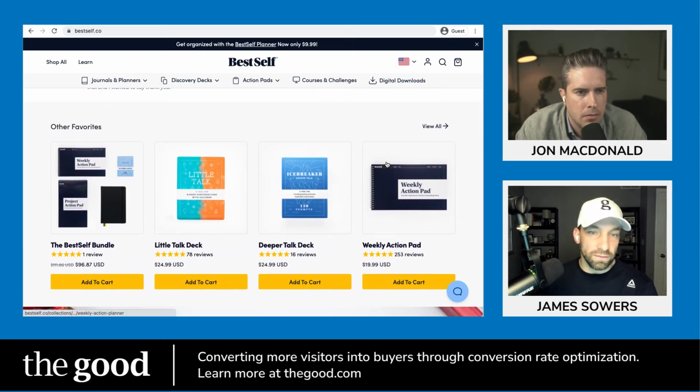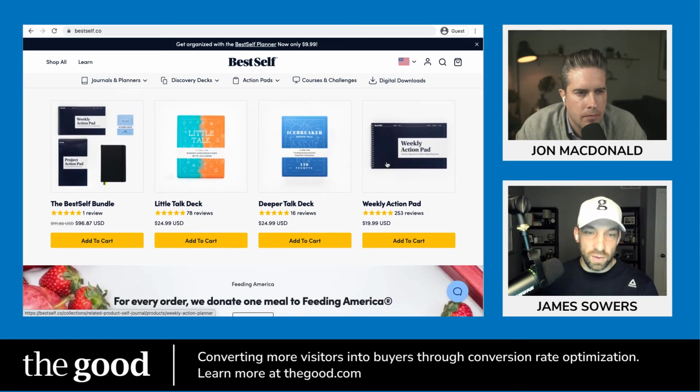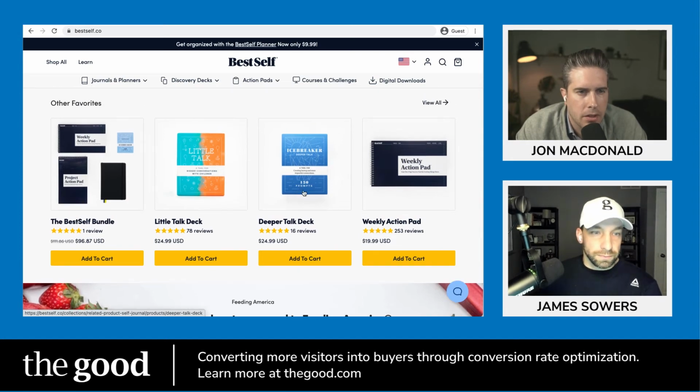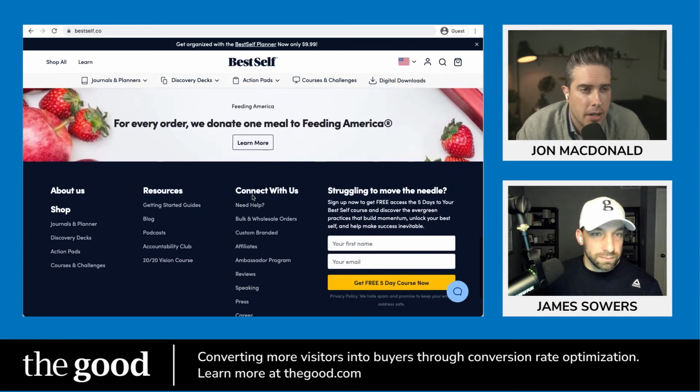Moving down, we've got our favorites, which I think is pretty much the same as the feature collection we saw before. Not sure if you have anything to add there. Otherwise, we'll move on down to the footer area. Yeah, I think it's exactly the same feedback for this section here. So I don't know that there's anything else to add.